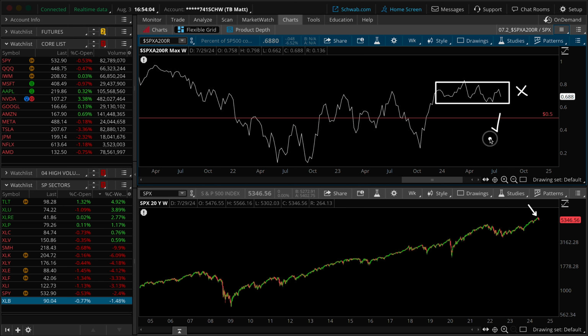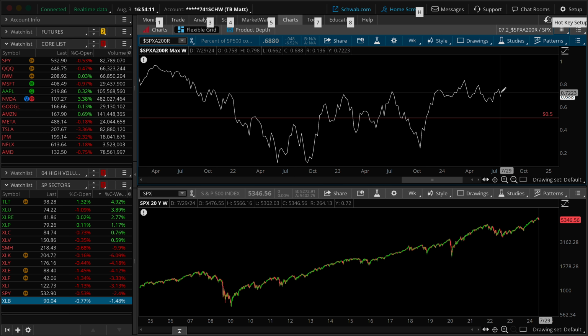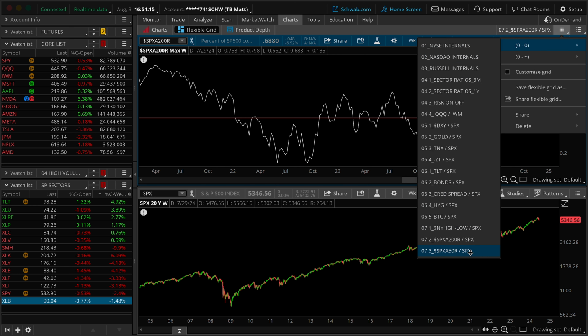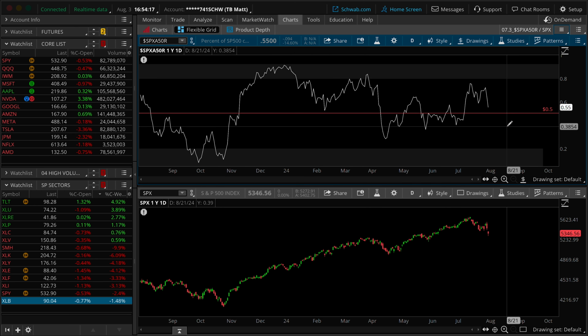This reinforces taking a little bit more of a patient approach if you're a higher time frame investor, or at least just not a short-term trader, right? This has nothing to do with short-term trades, ups and downs. Let's take a look at the 50 SMA, basically in the S&P 500.